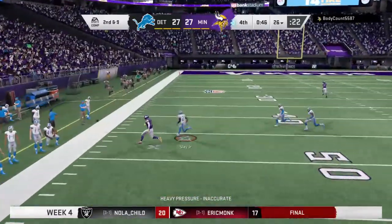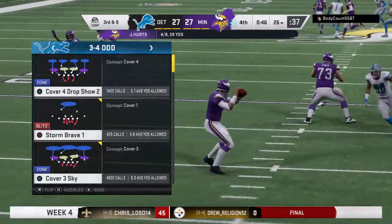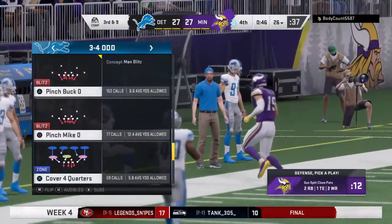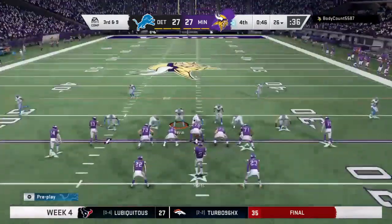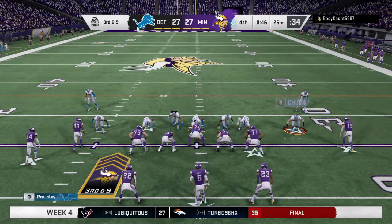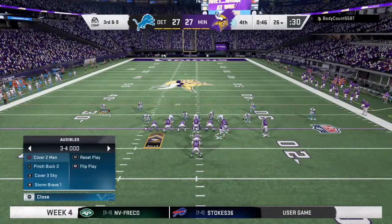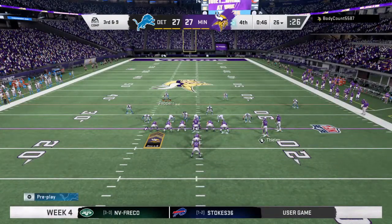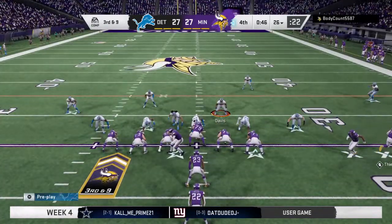And that'll be incomplete. Good protection that time, and they couldn't hook up on the long one. Now it's 3rd down. So he's unable to complete it there, and just not the game that you would expect from him. He's been off the mark really start to finish. Yeah, it makes you wonder what exactly is going on. Is he a little bit dinged up here, or is he just off just by a bit? Maybe he can get it back in this situation. He'll need to.